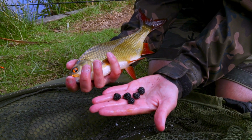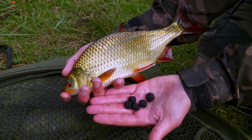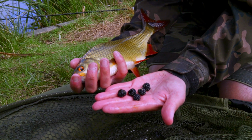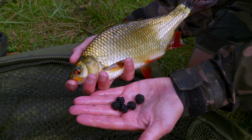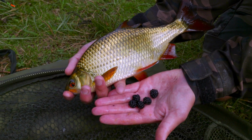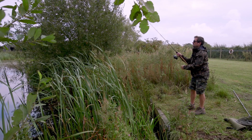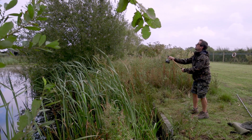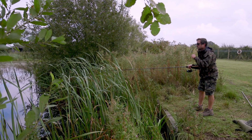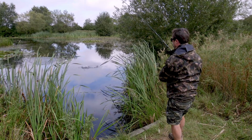Yeah, blackberries. I thought they would work, but to be honest, we were getting a bite every time they plopped in the water. So yeah, you never stop learning. I can see why they're so good for chub. They make a lovely plop, and yeah, these fish love them as well. Another small one.